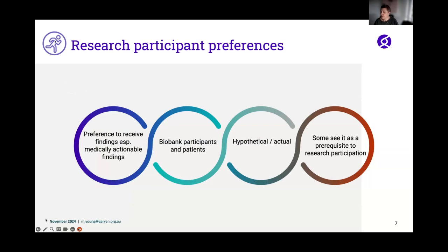So I just thought I'd give you a little bit of background on preferences and what we know, what's the evidence to date about returning secondary findings. So research participants actually prefer to receive these findings, what we call medically actionable or clinically actionable findings. And it's across the board. If you ask biobank participants, they wish to receive them. If you ask patients, they wish to receive them. If it's a hypothetical scenario, people say that they would want to get them.